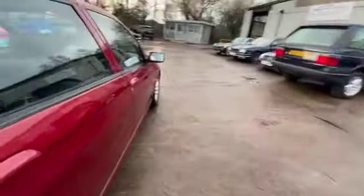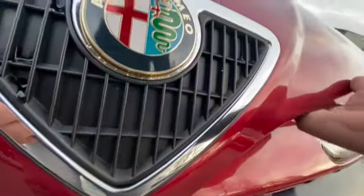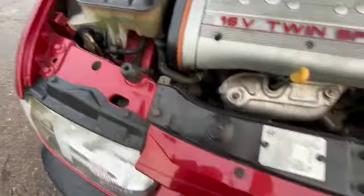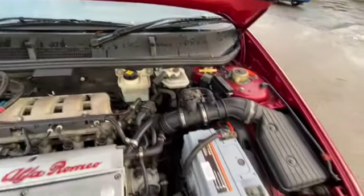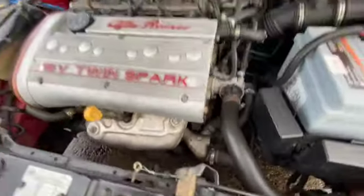Have a look under the bonnet, which means you get to experience some really dodgy camera work. Again, looking at the strut tops and everything in here, there's no sign of any rot at all. Slam panel, really nice and clean. It's obviously been well looked after, this car. Nice new battery on it. Even down there is nice and clean, no sign of any oil leaks or anything like that.